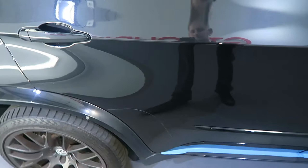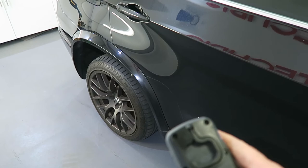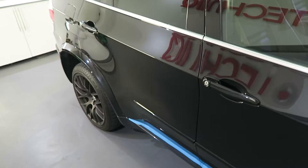So we're looking to get a set of those replaced. I actually called BMW today just to chase on a price. And for this side and for the other side, you're looking at about £50 each, which is quite a lot of money in my mind for two pieces of clear plastic.